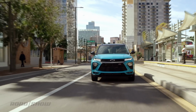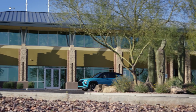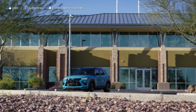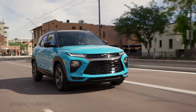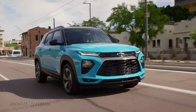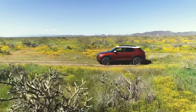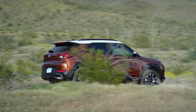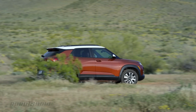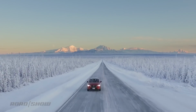However, I was able to get behind the wheel of an LT trim with a 1.3-liter turbo engine with 155 horsepower and 174 pound-feet of torque. Here you can get a CVT, but luckily I've got the optional 9-speed automatic transmission. Now look, the Trailblazer is not a corner carver. When I'm driving this car, the suspension is really soft and there's a lot of noticeable body roll. It does a respectable job getting through the turns, but trust me, it's no Mazda CX-3, which is arguably the best driver's car in this segment.